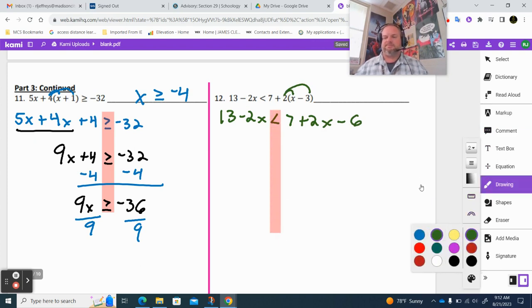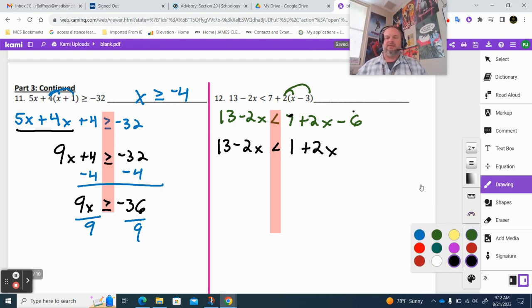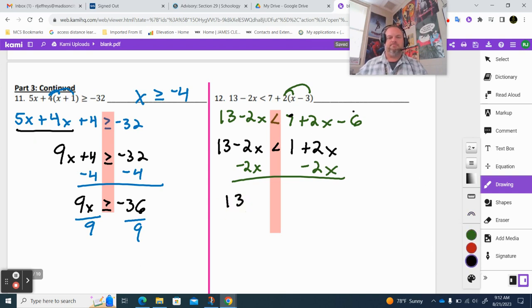So, let's see, I'm going to combine 6. This is 1 plus 2x. All right. So, moving the variables to the left. Moving the constants to the right.